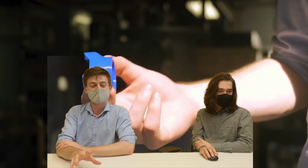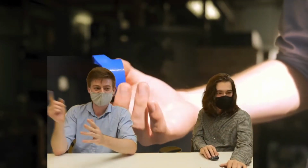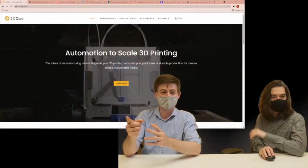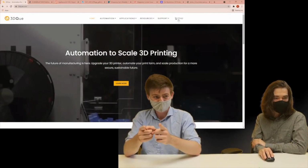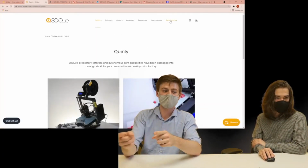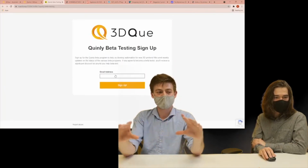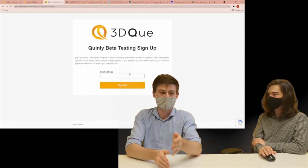We're starting a beta program for three new printers: the CR10, CR6SC, and Sidewinder. And we have a beta sign up in our shop on our website. Click the shop button, click the beta testing button, and you can get a link where you can just plop your email in there and you'll get updates about our beta program.